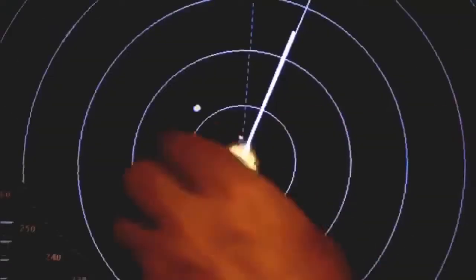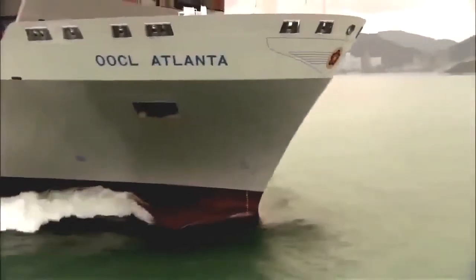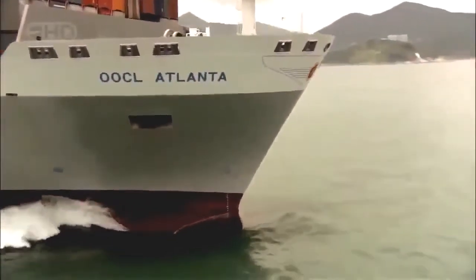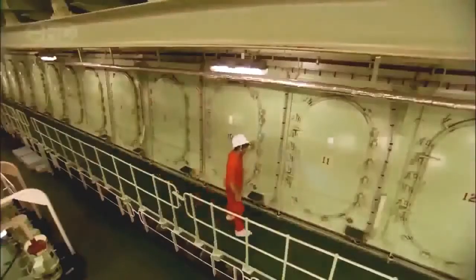All ship personnel to your boat station. See any lights? And must be ready to defend their ship against desperate marauders, modern day pirates. The Atlanta's mission? Transporting and protecting a mountain of very valuable cargo.